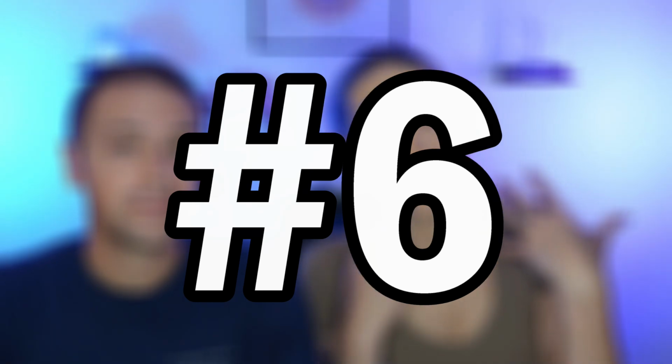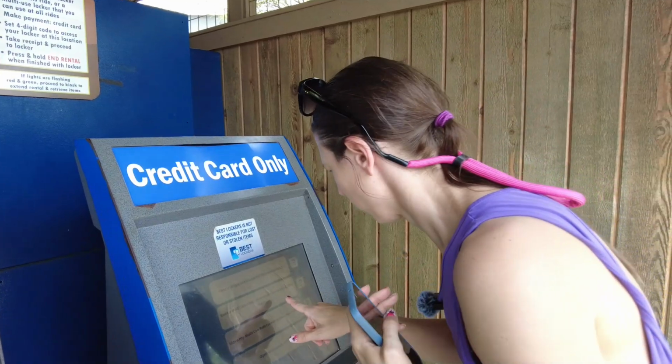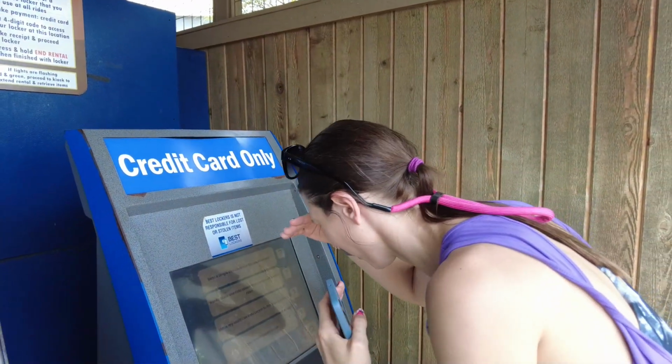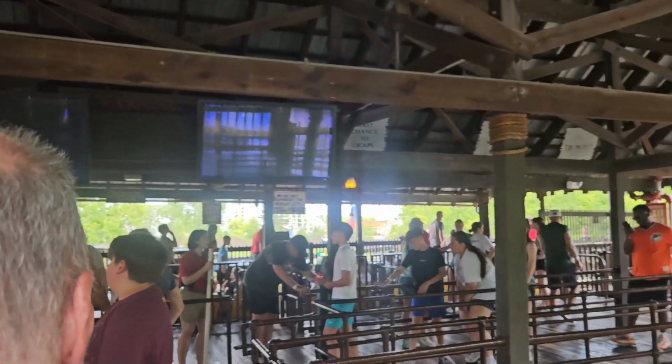And number 6, be aware that the storage situation at the coasters and rides is different. It just depends on the ride. There are 4 coasters that require you to get a locker. That's going to be Orion, Flight of Fear, Banshee, and Mystic Timbers. The other coasters have bins that you can put your stuff in, or for some of the rides like the Drop Tower, you just kind of put your stuff on the ground.